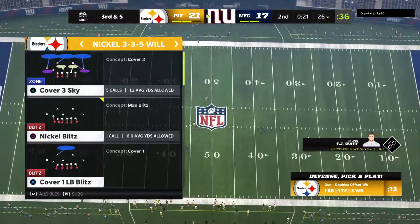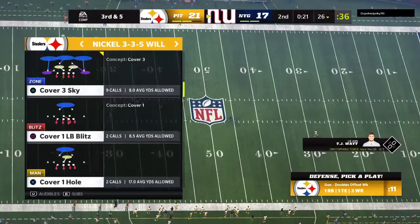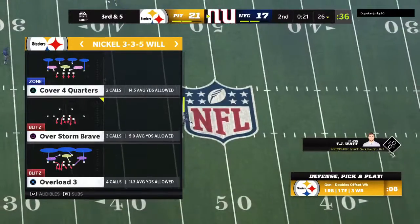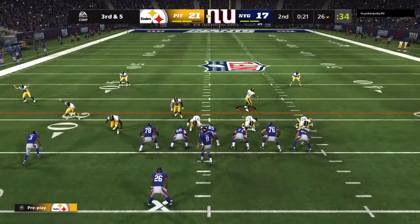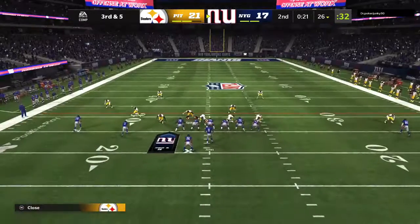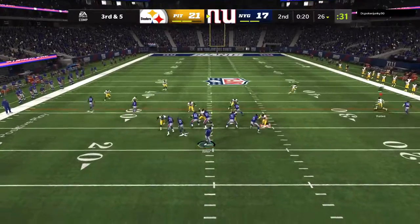Certainly no lack of aggressiveness here. They were hoping for the home run play to get them 6 points. They're hoping for a catch, maybe a call, but they figure they can at least get into field goal range with a completion. They come up now 3rd and 5 following the incomplete pass.